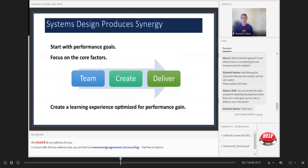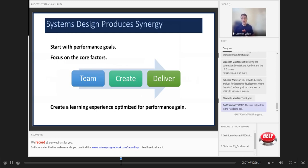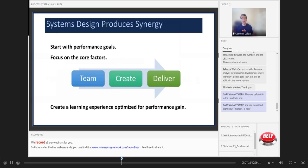this slide. If you want to simplify it, start with the performance goals. What am I trying to achieve? Am I trying to get a group of employees to be more confident in a certain skill? Am I trying to develop leaders that are able to deal with a diverse employee base in an unbiased way? What are your goals that you're trying to focus on?